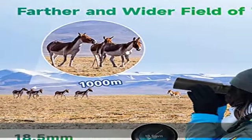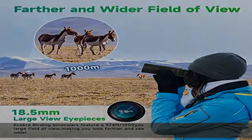IPX7 waterproof, compact and portable binoculars for outdoors. Waterproof, perfect for protecting binoculars, suitable to use daily and in most outdoor environments. Note: cannot be used in heavy rain for a long time or soaked in water. The compact binoculars weigh only 1 pound, foldable.